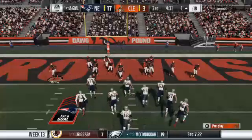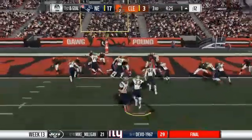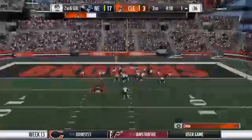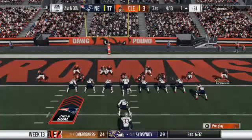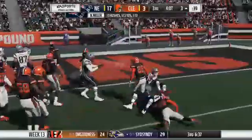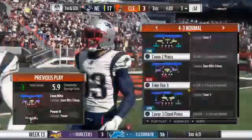1st and goal from the 1 as they look to punch it in. Now a handoff here to his running back. Into a mass of bodies, and I think they held him out. They did. No gain on the play, and it's going to be 2nd and goal. 2nd and goal as the offense looks to try to punch it in. And he will not only not get the yard he needed, he goes the wrong direction. He'll wind up losing 3, and now it's 3rd down.